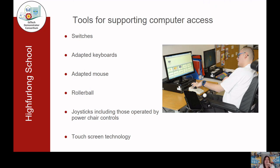So rather than having a power chair and another piece of kit, it was a case of actually we could streamline this for a young lady that was in our Key Stage 5 class, so that she wasn't having to jump between various pieces of kit. Her power chair could quickly control the cursor on the screen, which was great.